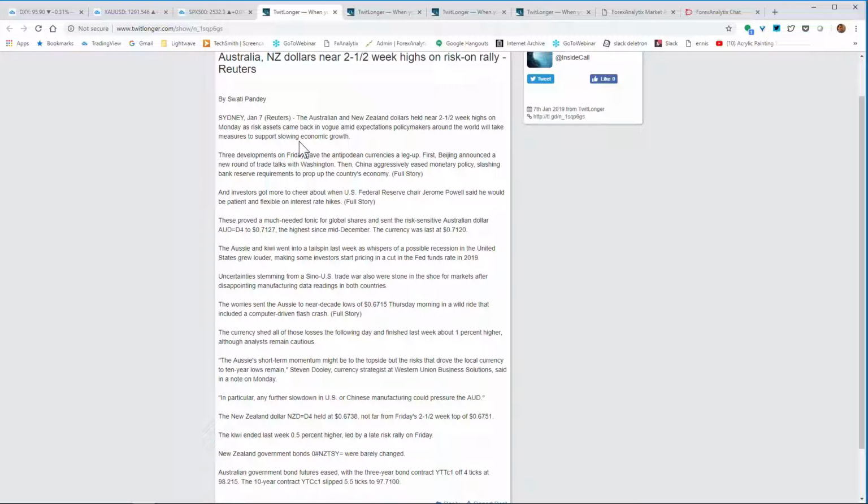I do have an Aussie short that I put on Friday. The currency shed all those losses the following day and finished last week about 1% higher, although analysts remain cautious. The Aussie's short-term momentum might be to the upside, but the risks that drove the local currency to 10-year lows remain. Stephen Dooley, currency strategist at Western Union, said, in particular, any further slowdown in U.S. or China manufacturing could pressure the AUD. The New Zealand dollar held at 67.38, not far from Friday's 2.5-week top of 67.51.